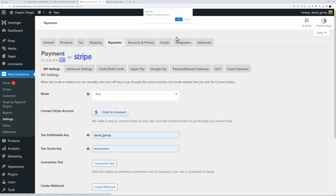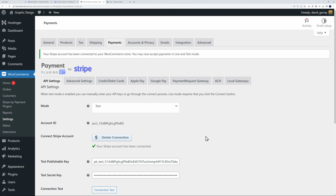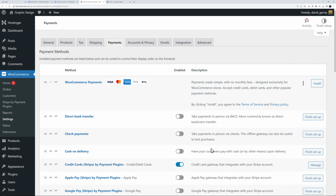So click to connect and then select your business, enter your password, login. Very good. It will automatically fetch the API keys, the test publishable key and secret key, and it will add them here. So this is why I like this one so much, because it will do that automatically for you. The other one, you have to log into your Stripe account, go to developers mode and all that. So this is skipping quite a few steps altogether. So our payment method is being added now, and now we are ready to run a test.